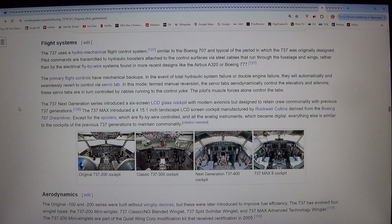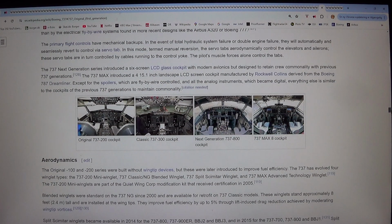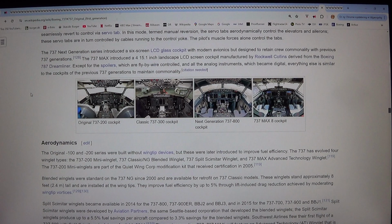The 737 Next Generation series introduced a 6-screen LCD glass cockpit with modern avionics, but designed to retain crew commonality with previous 737 generations. The 737 MAX introduced a 15.1-inch landscape LCD screen cockpit manufactured by Rockwell Collins, derived from the Boeing 787 Dreamliner. Except for the spoilers, which are fly-by-wire controlled, and all the analog instruments, which became digital, everything else is similar to the cockpits of the previous 737 generations to maintain commonality.